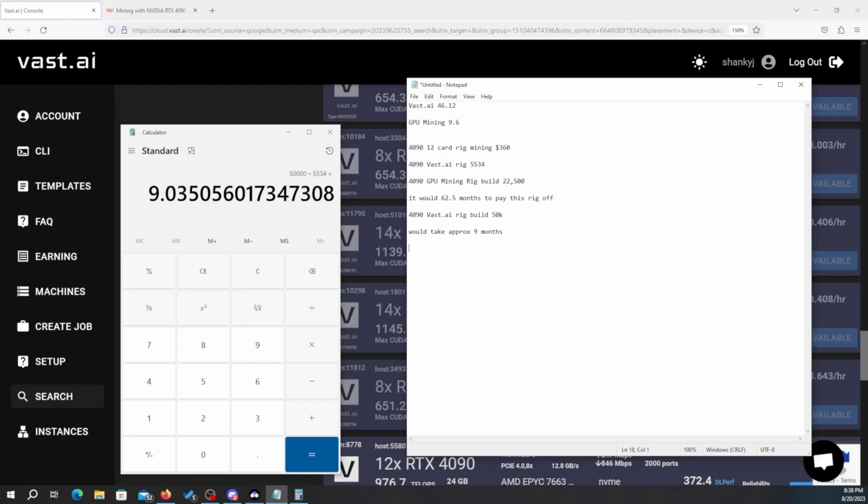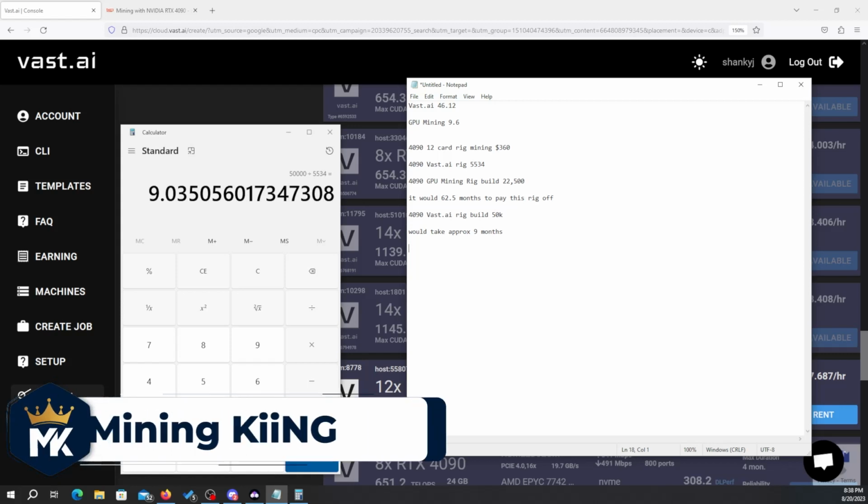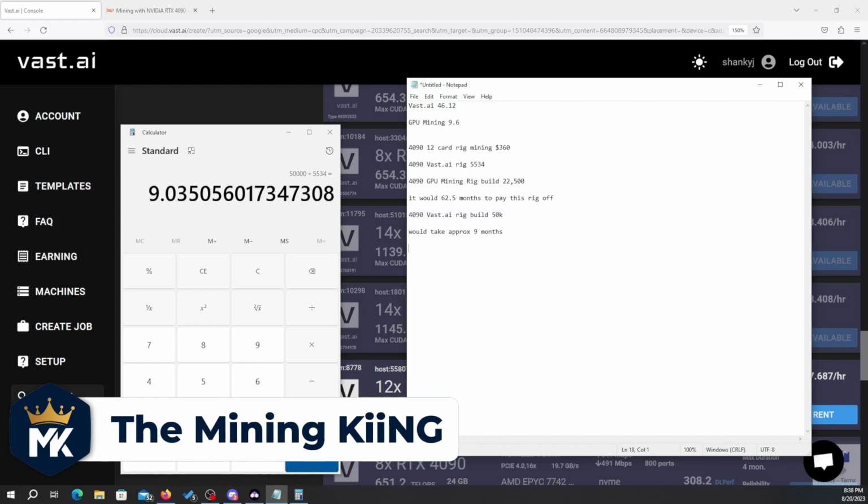You know, we talked about this, everybody did in the very beginning of the Ethereum merge, about how to diversify your portfolio. This right here is bear market proof. These people are making real money right now doing this. This is bear market proof. So this is something to consider being a GPU miner.